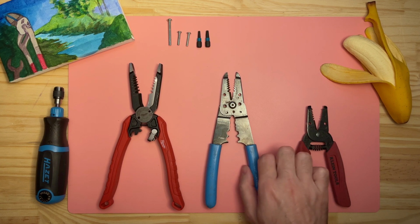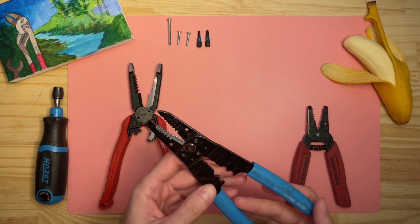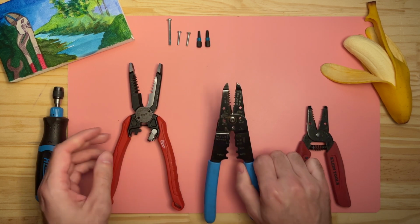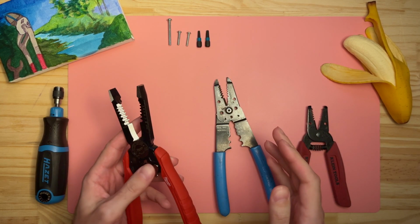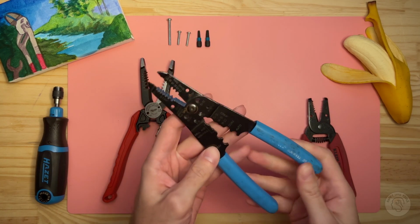Inherited tools are special because they connect us with a past that might have otherwise been forgotten, and they connect us with those we've lost. But as new tools come out and old tools wear out, when do we replace the tools that have extra special meaning to us? These were my dad's pliers.